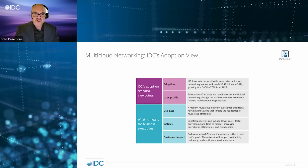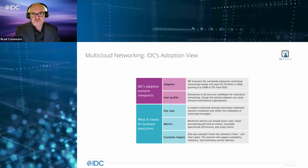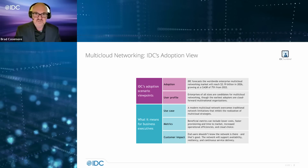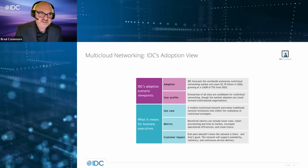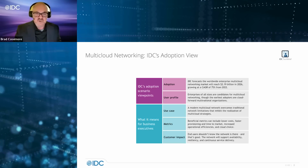We think enterprises of all sizes are candidates for this technology, though the earliest adopters, if you think about the curve of early adopters, early mainstream, and so forth, the earliest adopters are very cloud forward, and they also tend to be multinational organizations. That doesn't mean it's restricted to them. It means that they were the earliest adopters.